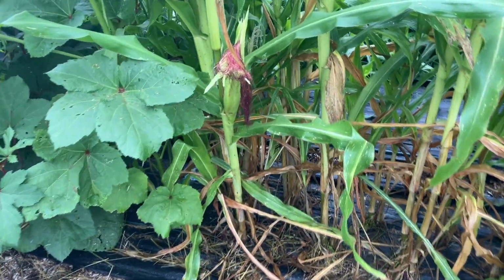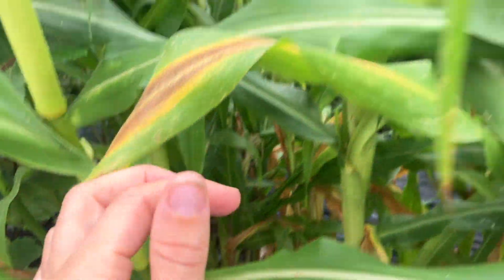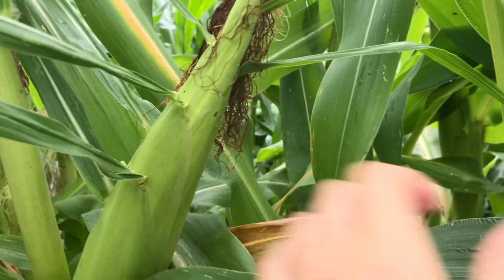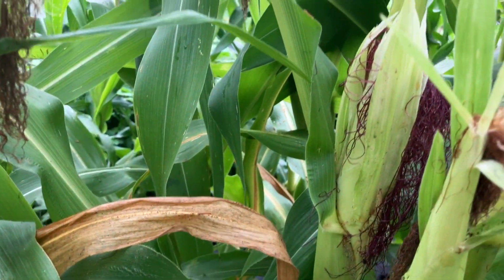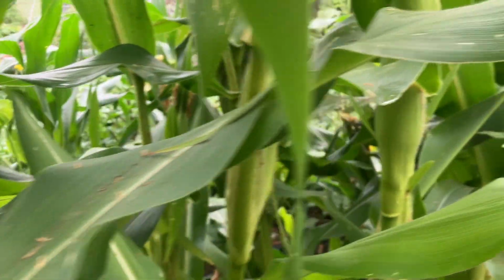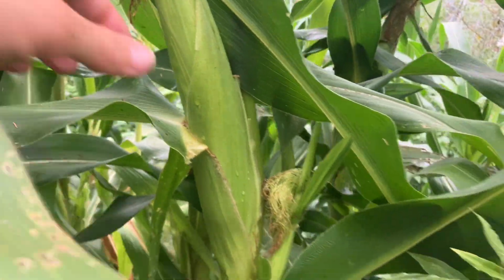But we've got stalks coming on. The hairs are starting to turn colors, so hopefully we'll have some good corn. It's hard to come by organic corn in our area, and the kids love corn on the cob. So hopefully we won't have too much silkworm damage, and we'll get some corn.